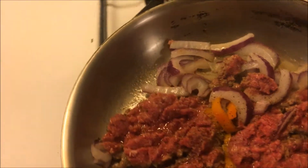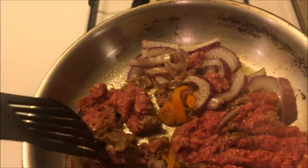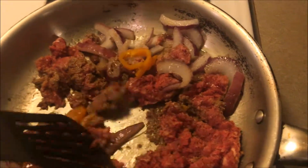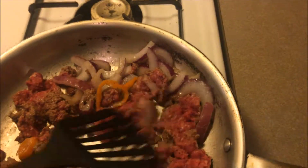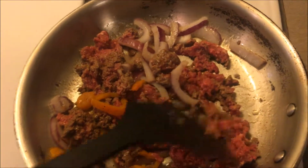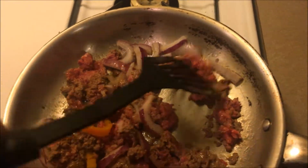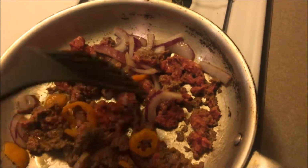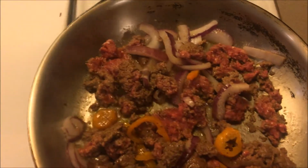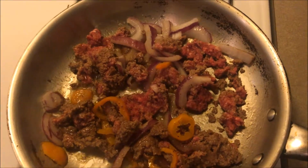And like I mentioned before, I don't really like my beef to be well done, so we'll keep a close eye on this, kind of mix it up a little bit. Now I'm going to turn this fire up and give it a little cook, and I'll be right back.